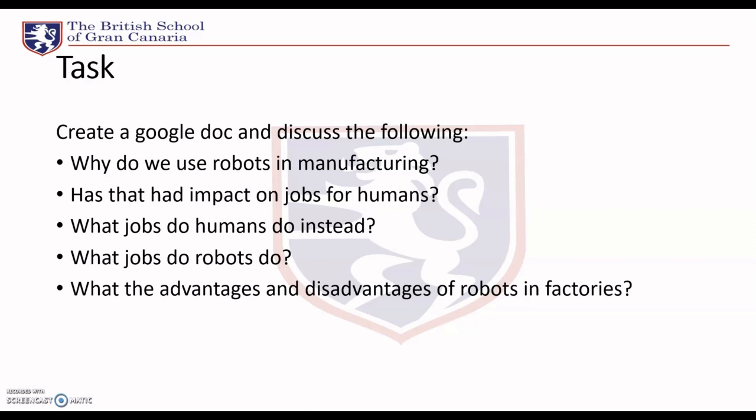Okay, so what you're going to do is create this Google Doc, and then you're going to upload it on Google Classroom as an assignment. Very best of luck, and do lots and lots of research, watch some videos, do some research on the internet, and see if you can uncover something brand new and exciting.